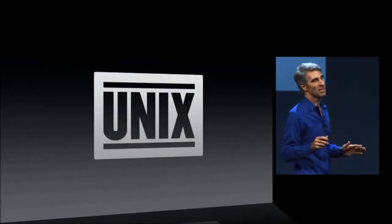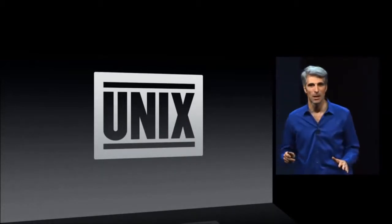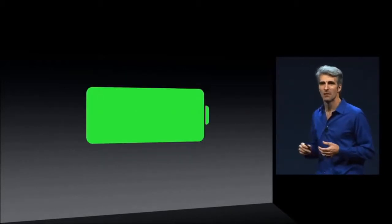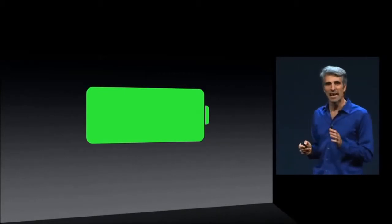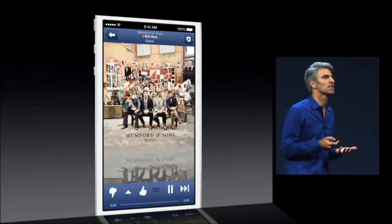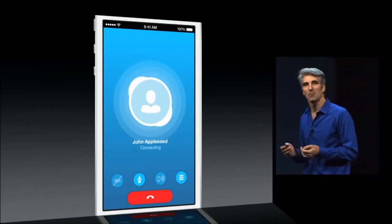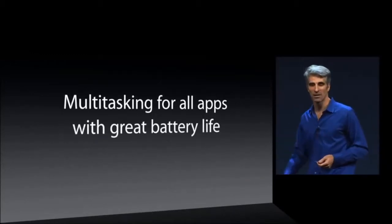Now, iOS 7 has always been built on the industrial strength foundations of OS 10. It's had intrinsic, powerful multitasking capabilities. But we had to be careful about how we've exposed these to applications because we want to preserve great battery life. Now in iOS 4, we did add support for select kinds of applications to do multitasking, things like playing music in the background or receiving a voice over IP call while your app was in the background. Well now, in iOS 7, I'm pleased to announce that we're going to have multitasking for all apps with great battery life.